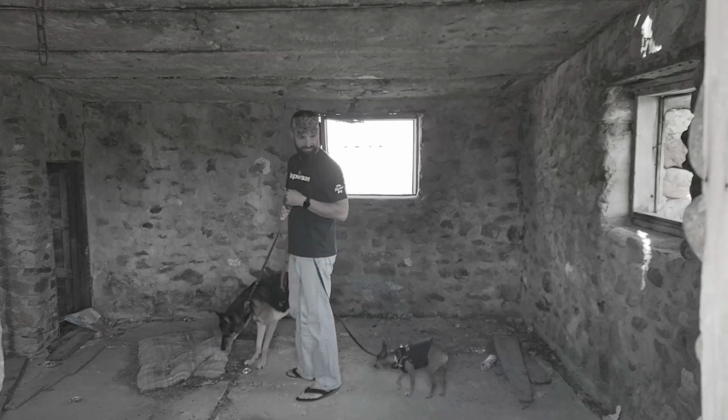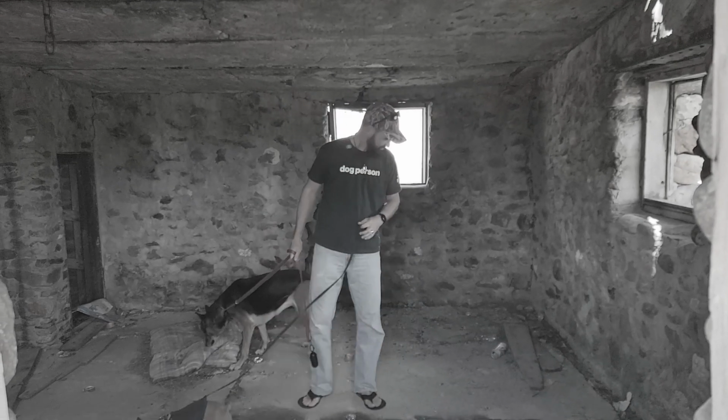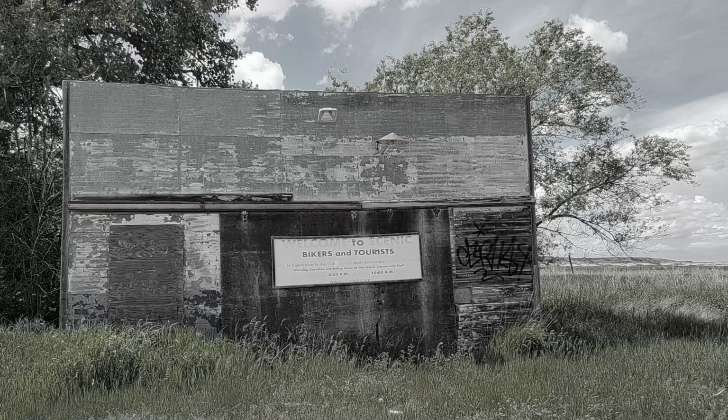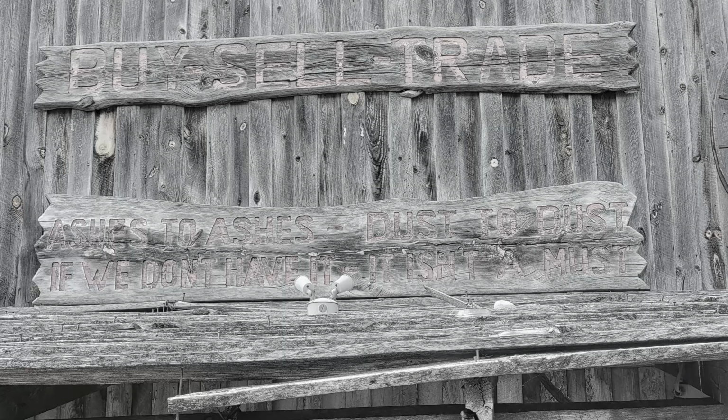Old bed. Couple prisoners that didn't make it. This is pretty cool. You never know what you're gonna find in a ghost town.